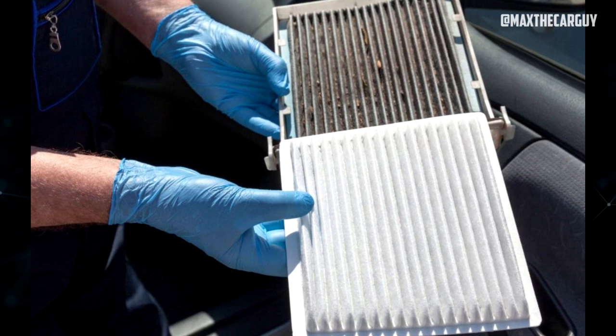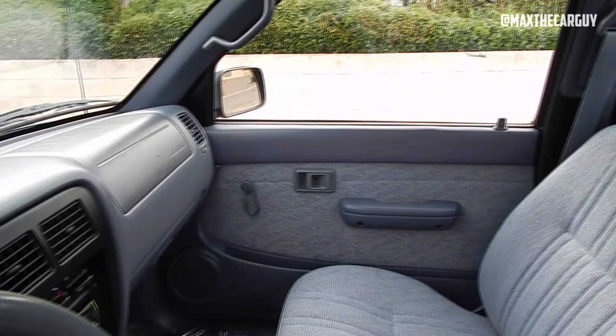How to get rid of smells from your car air conditioner. The cabin air filter needs to be changed, and the climate control system needs to be cleaned in order to eliminate unpleasant odors from your car. Here are two popular ways to clean the CCS on your car.